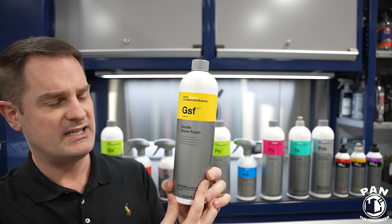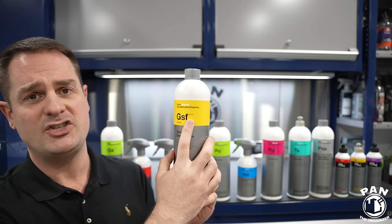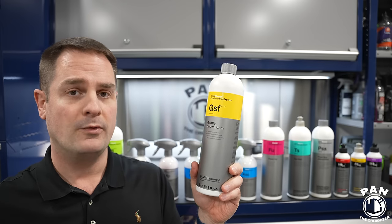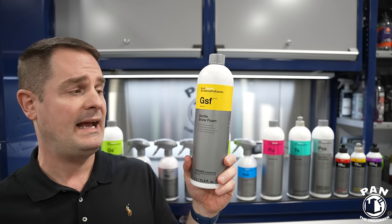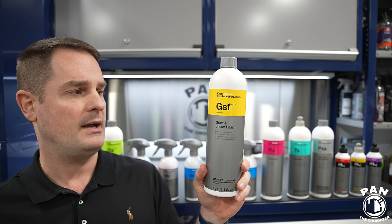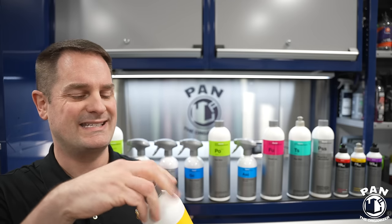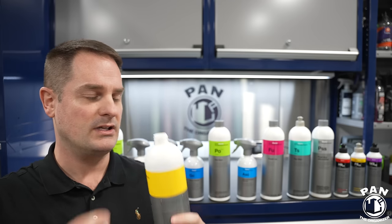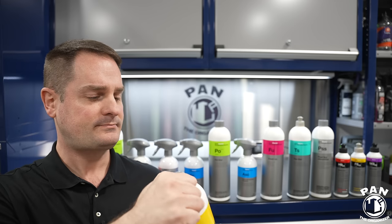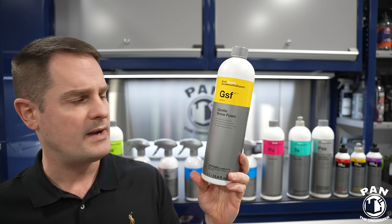So the first one here, GSF, what is this exactly? They call this gentle snow foam. Once again, this is a pH of 7.5, so close to pH neutral. It's basically a snow foam for the pre-wash with your foam cannon, and you can also use this in your bucket for the hand wash. So basically one soap that does both. It has an amazing cherry scent, and that is one thing that you'll immediately notice. It smells absolutely incredible. And the performance out of this is great, with great foam. A little goes a long way, by the way.